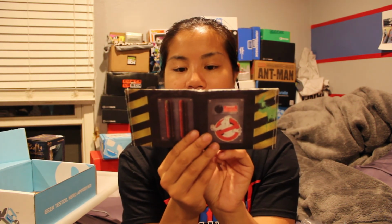It's a lightweight but durable Tyvek wallet. It's near indestructible. I'm not going to try to destruct it. But this is cool. This is a cool little wallet. So you got the Ghostbusters emblem. And then in the middle, I don't know if you can tell, there's like designs. It has all the ghosts and the Ghostbusters and then the Marshmallow Man. Cool.